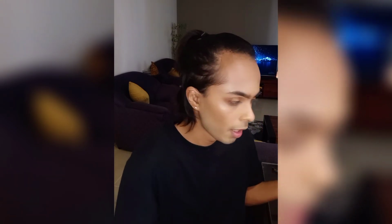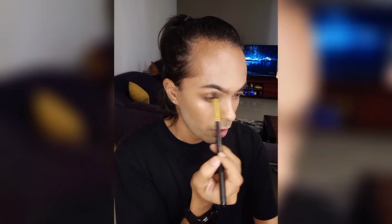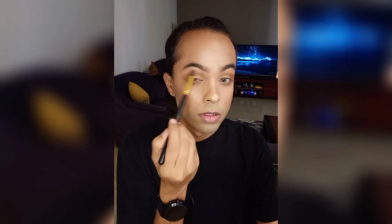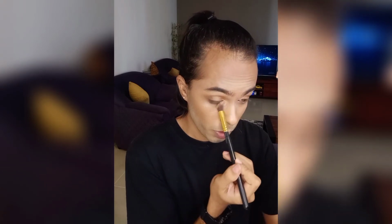Now you can take a fluffy brush again and apply a hint of light gold just under your eyebrows, just to give it a little lift, probably here. Just be very light-handed. You can also use the same color in the inner corners of your eyes, and just run the brush through it once so that it looks pretty natural. There you go.